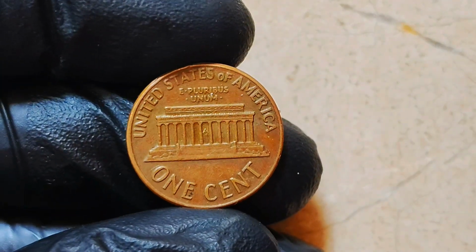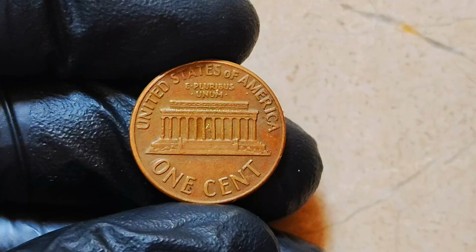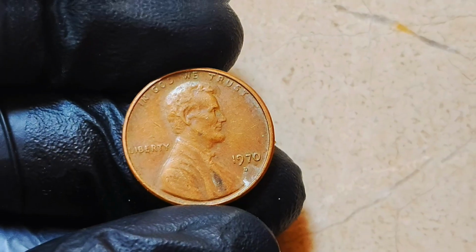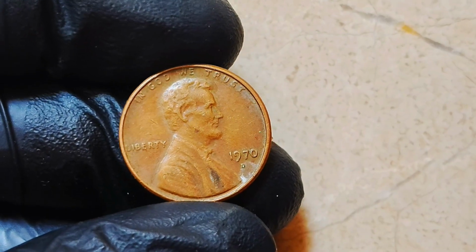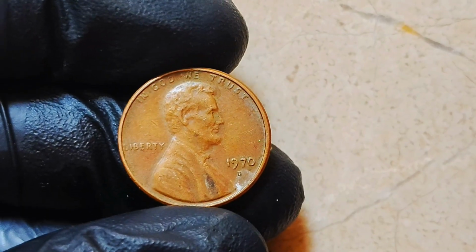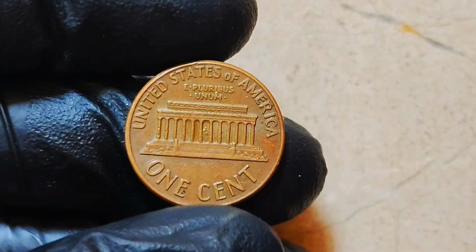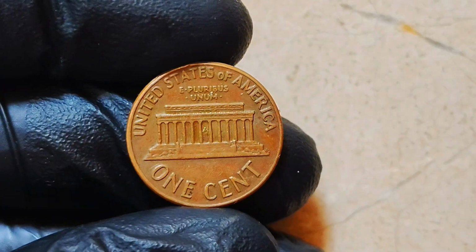This is why the 1970 double-die penny is so important. It's not just a coin. It's proof that mistakes, when rare enough, can become masterpieces. It's a reminder that history hides in the most unexpected places. And it's an invitation, for you, to look more closely at the pennies in your own hands.